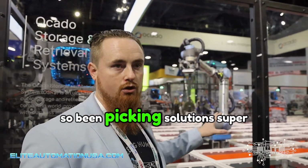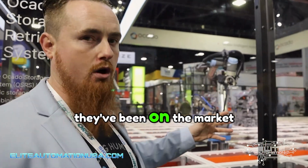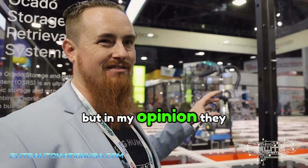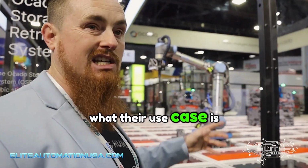So bin picking solutions, super cool and somewhat revolutionary product. They've been on the market for some time now, but in my opinion, they've just now gotten really good at being able to perform what their use case is.